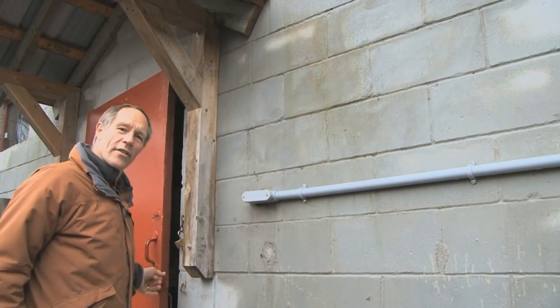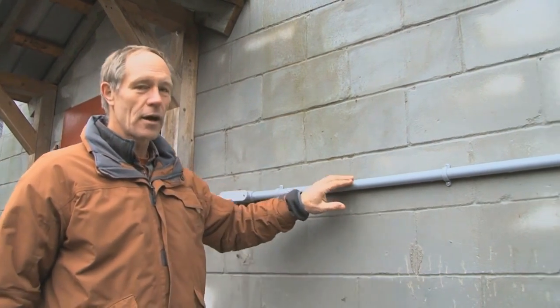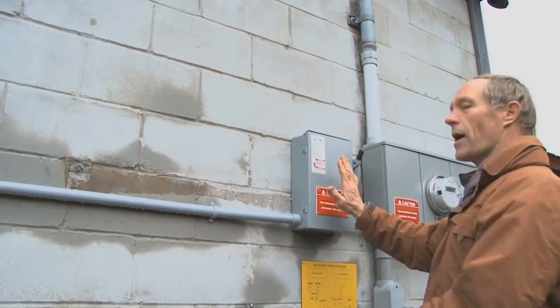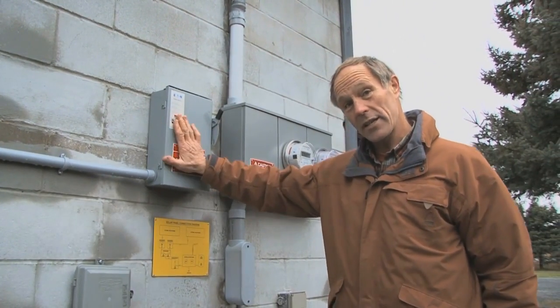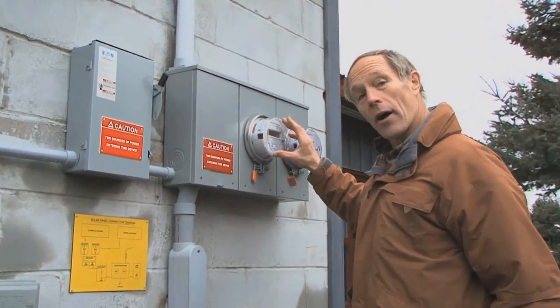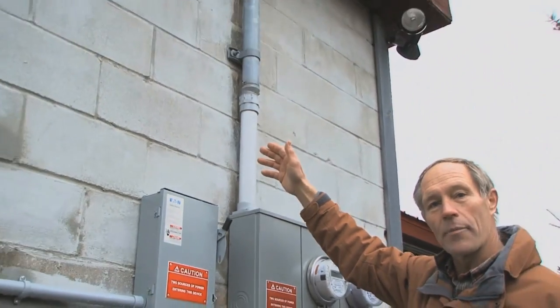We're now outside of the barn. The power comes through this wall, along this line here, to my disconnect, should there be a problem. Should there be a problem, then the power here can be isolated from the grid. Then it goes to my meter, and all of this power is sold to the grid. None of it is for my purposes.